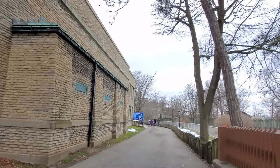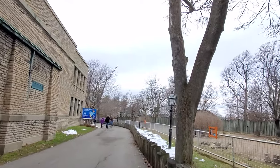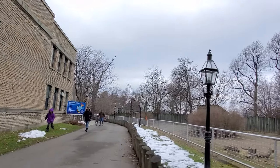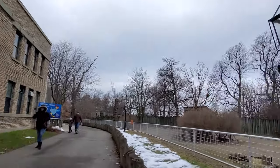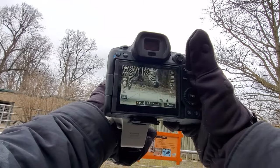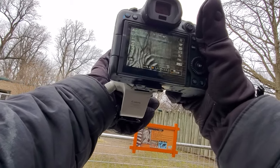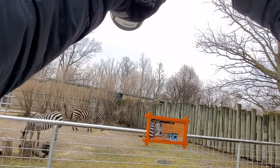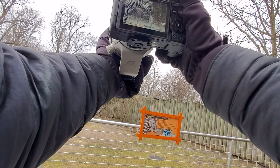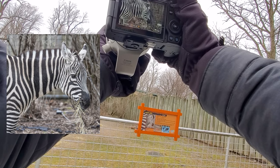And then we've got some zebras. Chilling, eating. See how that Canon autofocus does. Some black lines. It's getting close, getting about the nose. Right on the eye.